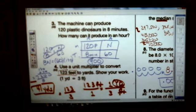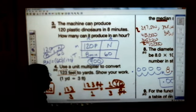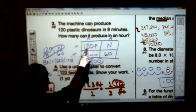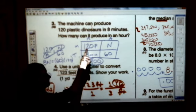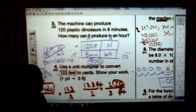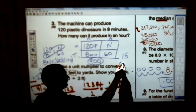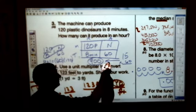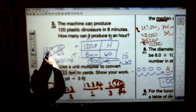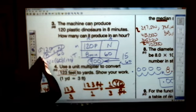Another way you could have done it, I mean, sometimes math is different for different people, you could have figured out how many machines it makes per 1 minute by dividing 8 into that, which maybe some of you did, which is what? 8 goes into 120 15 times. If it makes 15 every minute, you just have to multiply that by 60, and that'll tell you how many it makes per hour. Same difference. If that's the way you're thinking about it, that's fine. Whatever works for you on your particular day. Or I could have reduced this, which would have been 15 over 1.